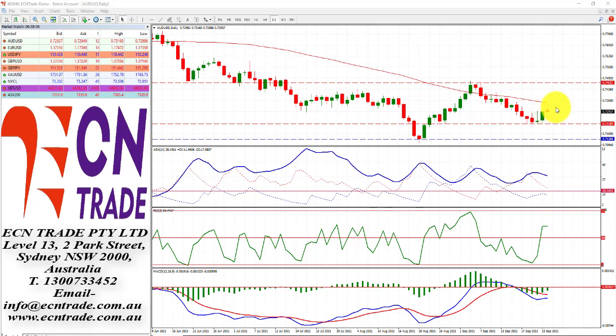And if we do see a rejection from that top side, all eyes turn back to the recent challenge lows, which is around 72.2025.